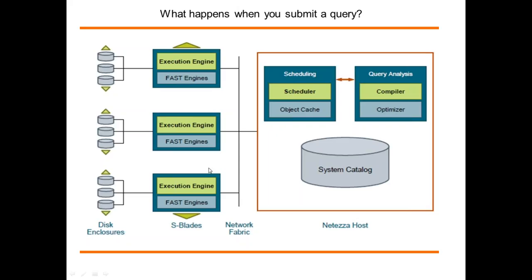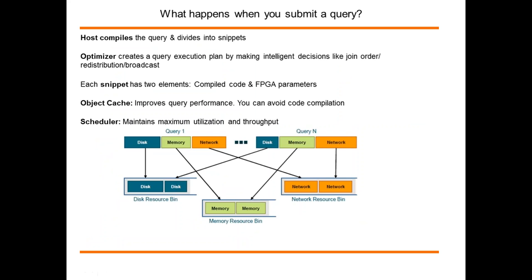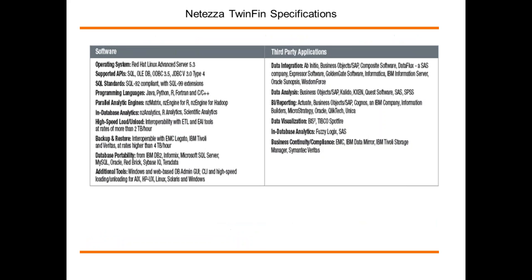How it works internally is not documented anywhere. Obviously, it's all patented by Netezza, right? But at a high level, we first hit the Netezza host. Here, the priority gets decided and given to S-blades. Disk enclosures work together. That's the same thing I have given here.